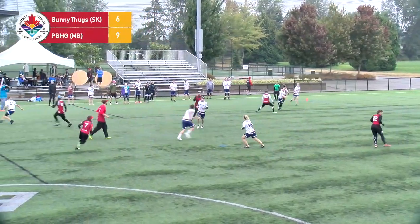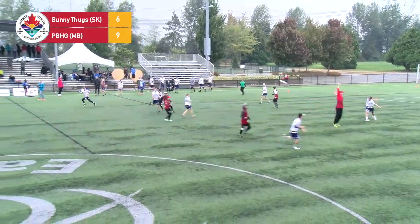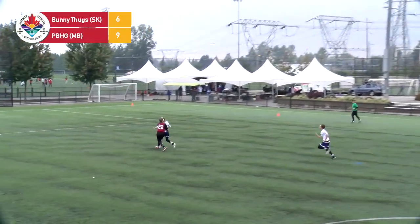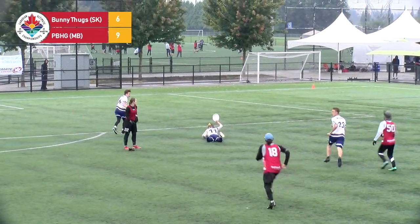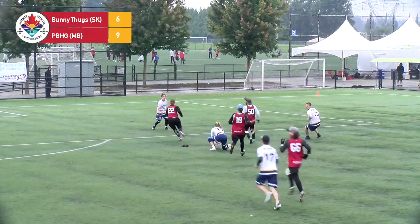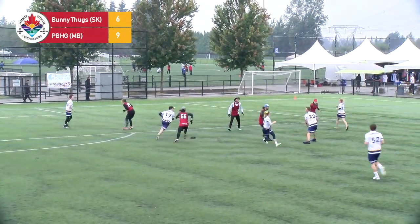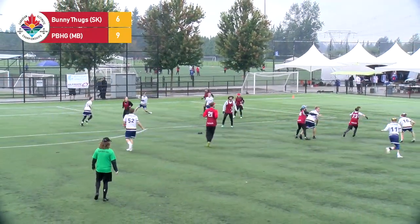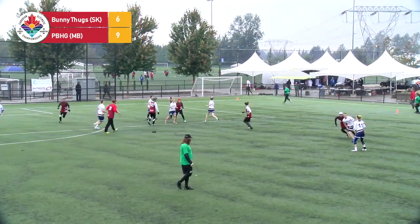Disc now with Kerr. Kerr will put that one around to Sawatsky. Sawatsky lining up the big inside-out backhand huck into space. Defensive coverage will get there, but the second effort reeled in here by PBHG, coming down with that one, doing such a good job. Shannon Cleason now looking to a reset. Cleason has it again. Full of adrenaline.